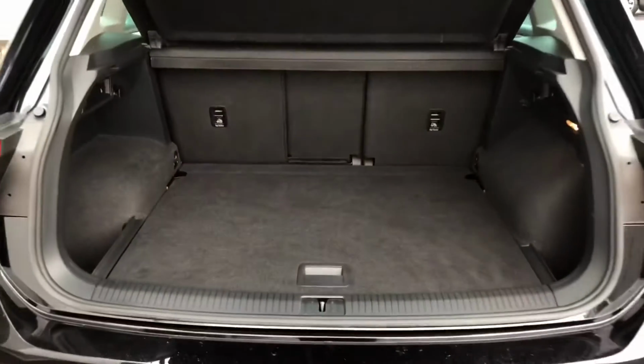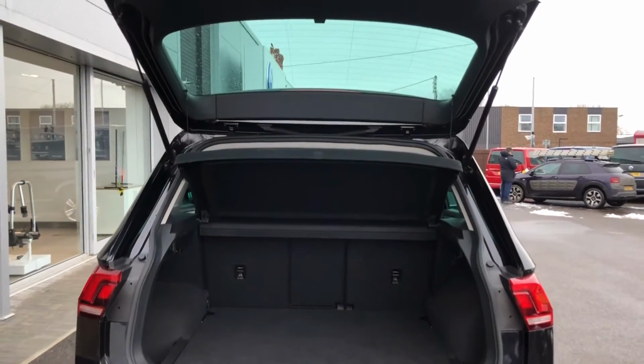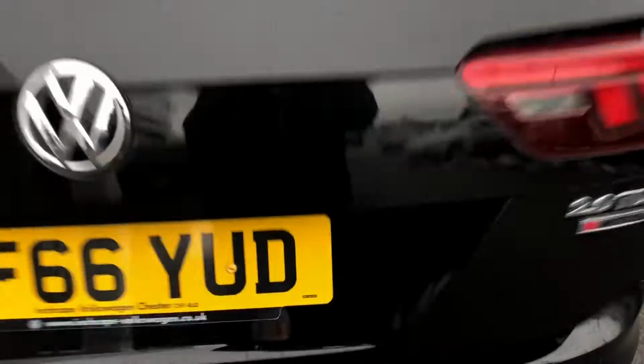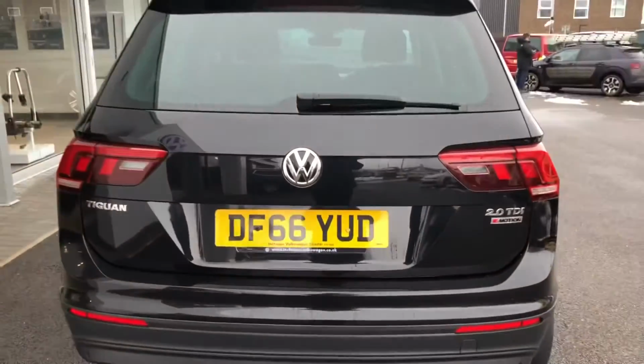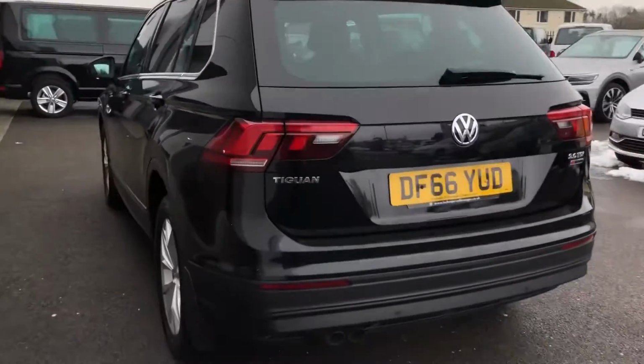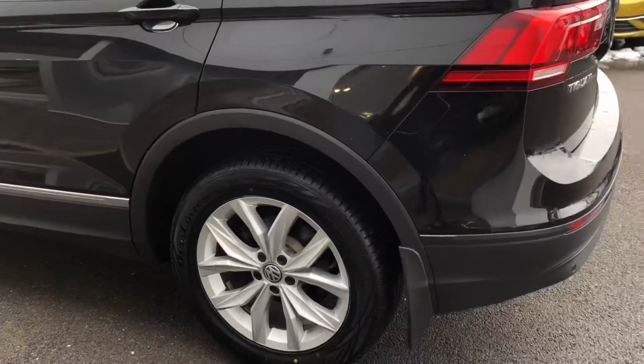Inside the boot you can see there's absolutely bags of space in there, so you definitely won't be struggling to fit any of your belongings in there. And then you've got the grab rail as well to pull down. And you can see you've got the 4MOTION badge, so that means it's all-wheel drive, which is perfect, especially in the winter months. Should give you another close-up of those alloys.